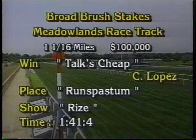The winner, Talks Cheap, is a chestnut 5-year-old son of Corporate Report from Don't Tell Maisie by General Home. Bred in Kentucky by Dearborn Copeland, he is owned by Team Kanani Stable and Harry Quadracci. Trained by Linda Rice and ridden to victory by Chucky Lopez. Talks Cheap completes the mile in a 16th of the Broad Brush in 1:41 4.